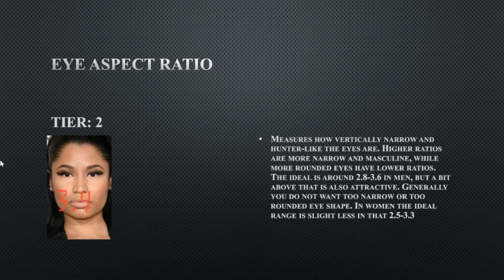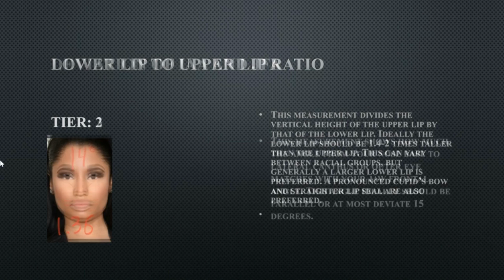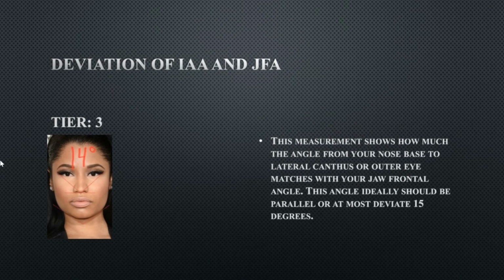Her eye aspect ratio is a tier 2 at 3.4, and that means that her eyes are a little bit too narrow for it to be ideal, but this is still within the near ideal. Her lower lip to upper lip is a tier 2 at 1.36. This is extremely close to the ideal range, and she's getting a lot of near ideals. She does have a lot of features that are very close to the ideal range. So a lot of these things are not really a flaw, but they just have a slight deviation.